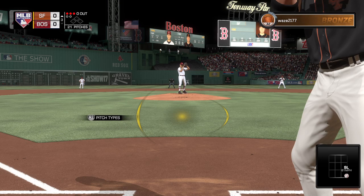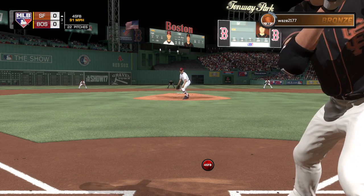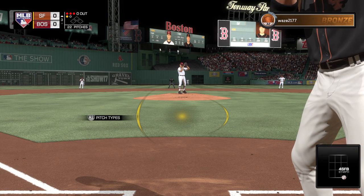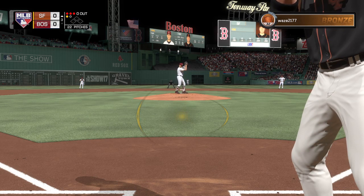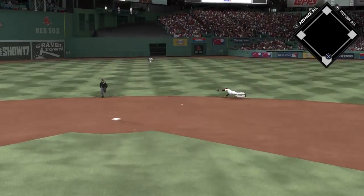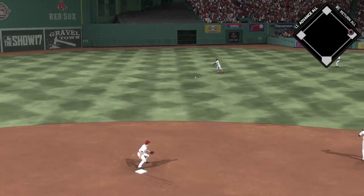3-0 now. From the windup, the 3-0 pitch. Takes a fastball on the inside corner. Into his motion. Here comes the 3-1. Ground ball sent back up the middle. And that's the first hit in this one for the Giants.